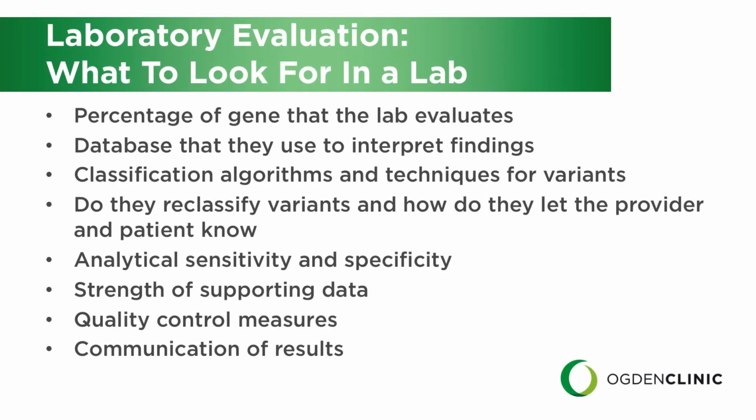So I just briefly want to talk about what lab to look for. When a lab comes in and talks to you, if you're doing this testing, you want to look at what percentage of the gene they look at. What database do they use? This is one of my biggest things. The public database is inherently flawed. It is not regulated. It is not cleaned up. The NIH just spent millions of dollars to try, and they're still not anywhere close. So what database are they getting this interpretation from, and who's regulating it?